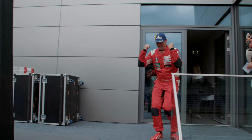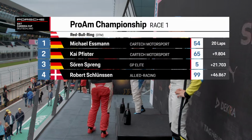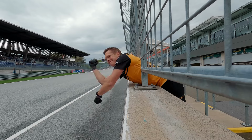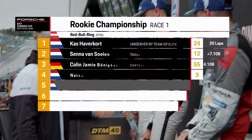The championship for the Pro-Am title is also far from decided. Michael Esmond continues to close the gap on leader Søren Sprang. In the rookies category, young up-and-coming driver Cas Havercourt wins the first race at the Red Bull Ring.